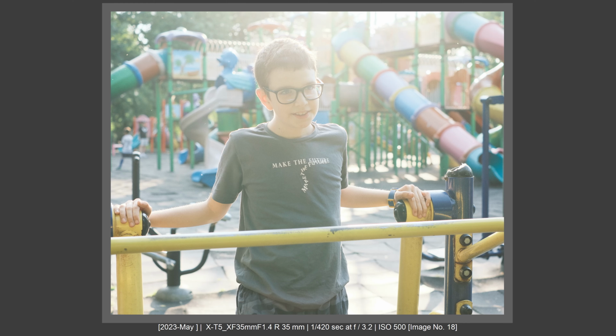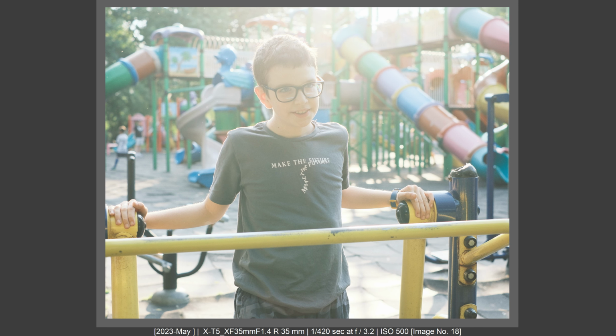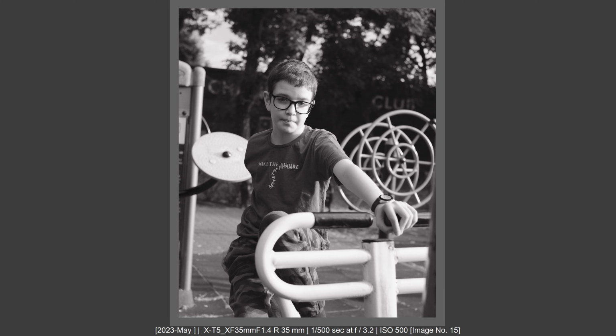But the big question that I had was how the 35mm f1.4 will act now with the new firmware. Will this new firmware bring something better to this lens? Will this lens finally perform better on X-T5 with the new firmware update? So I want to share with you this right now.